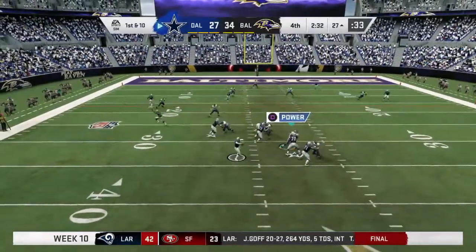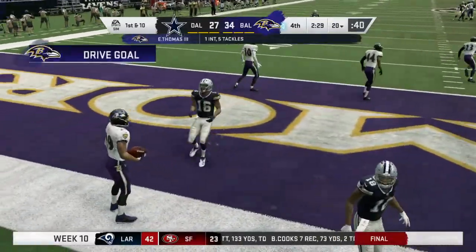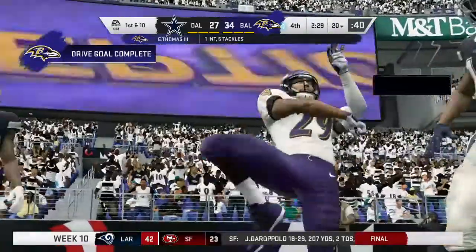Following the interception, here's Prescott. He's going to let it go deep. And, oh, a crusher there as it's intercepted. It's the former Seahawk, Earl Thomas.